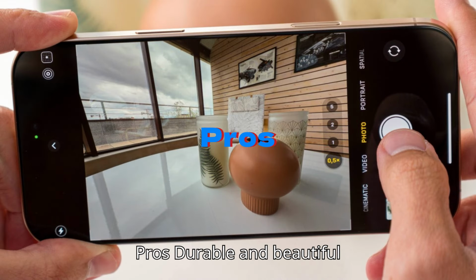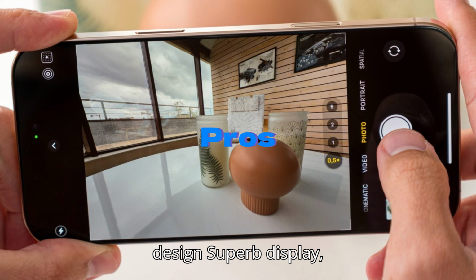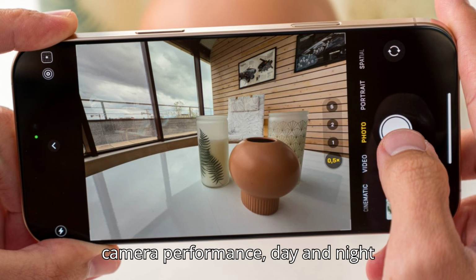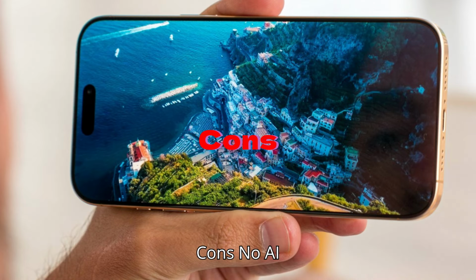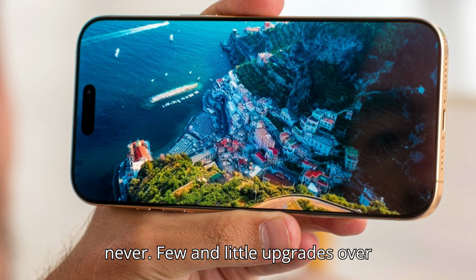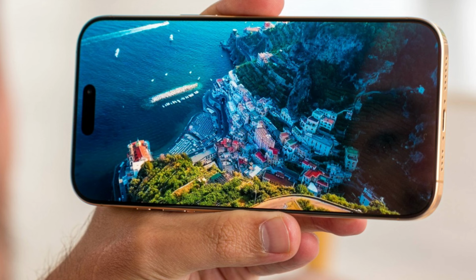Pros: durable and beautiful design. Superb display, larger and almost bezel-less. Great battery life. Excellent speakers. Flagship-grade performance. Flagship-level camera performance, day and night. Cons: no Apple Intelligence at launch, for EU maybe never. Few and little upgrades over the previous version.